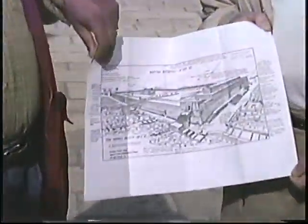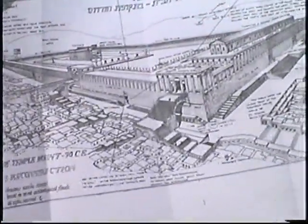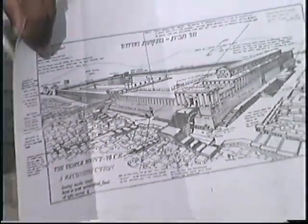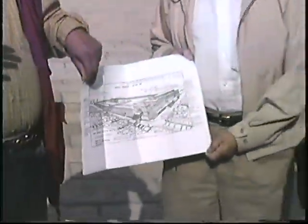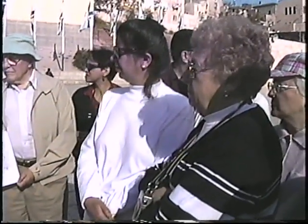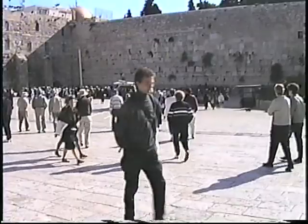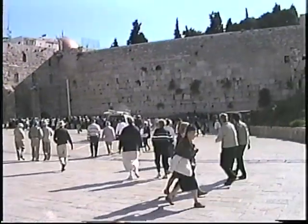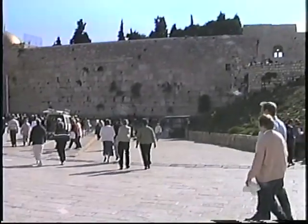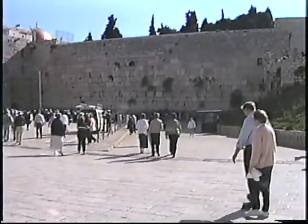According to that identification, we have the first temple built by Solomon stood there. Remains of that temple, we do not have at all. There are no ruins of that. This is the Western Wall, in the Jewish section of the old city of Jerusalem.